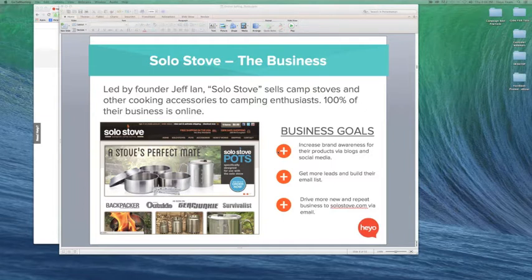Their business goals at Solostove were to increase their brand awareness for their products via blogs and social media, get more leads and build their email list, and to drive more new and repeat business to solostove.com via email. So email is huge. I'm sure a lot of you are probably already doing email marketing. If not, it's one of the only ways to actually reach and directly communicate with potential customers. So it's very valuable to be on email marketing.